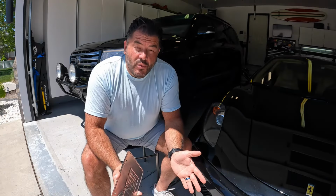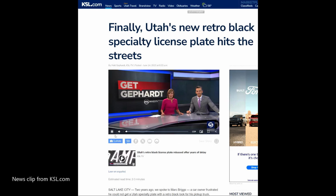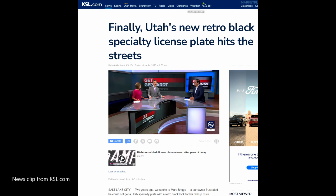So we did it. We did it. Well, the comeback is official. Utah's legacy black license plate with the white lettering of the late 60s is back. Yeah, as our Matt Gephardt explains, the road to bring back that black plate has been a long one.